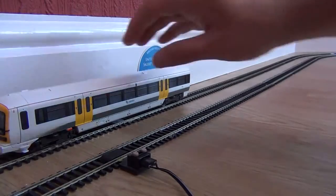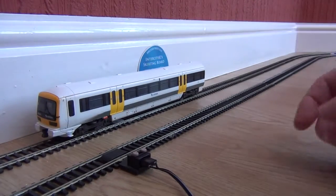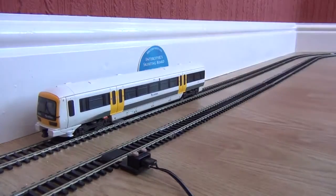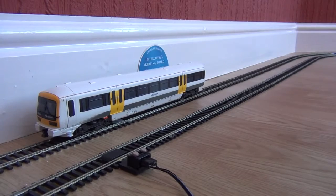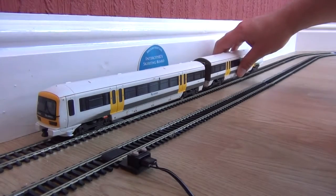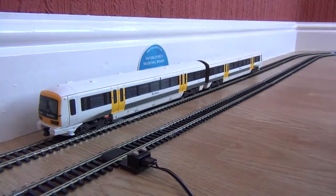It's fourth radius, it's really, really gentle. And I know it's not terribly realistic to have a train on that loop go in that direction, but you'll have to bear with me because I like doing it, so there. And then I get the second unit coupled on as well. That's really quite rather nice.